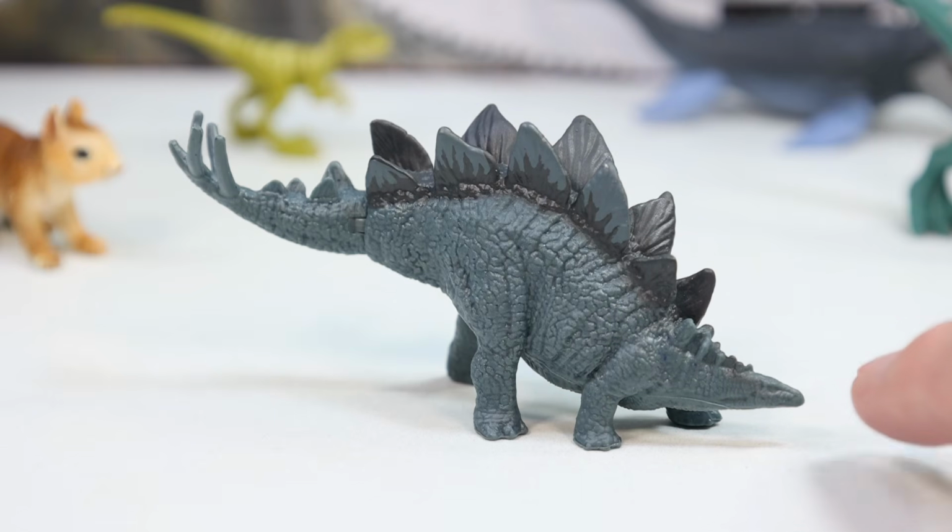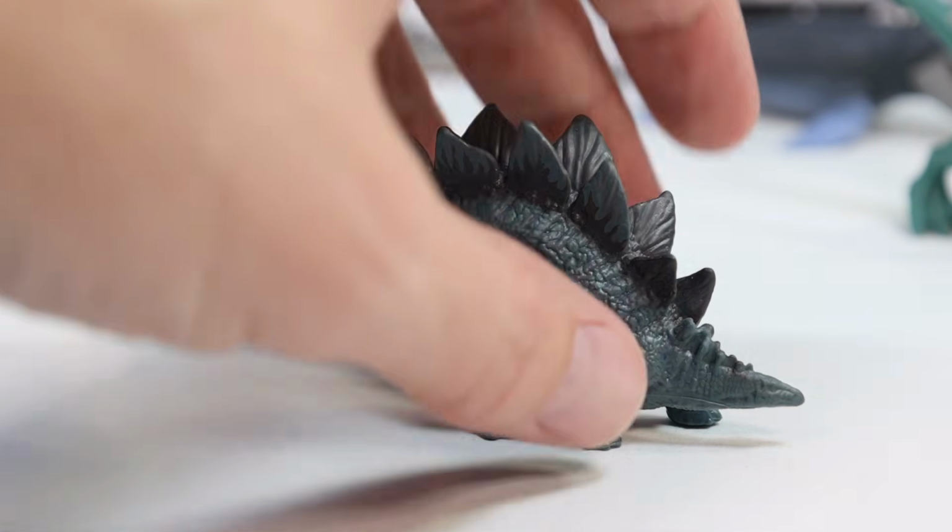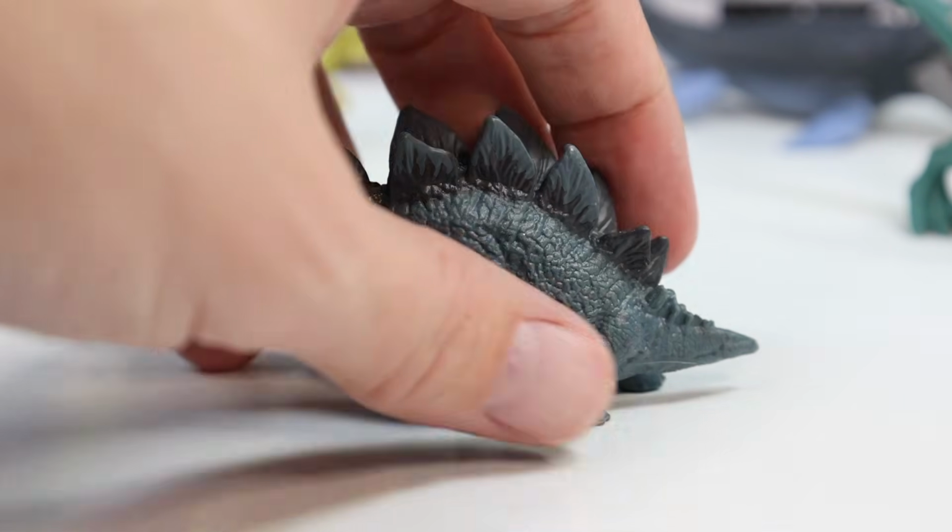Look how small its head. It's just, what? That is so funny. It's just like a point. What a cool looking dinosaur.